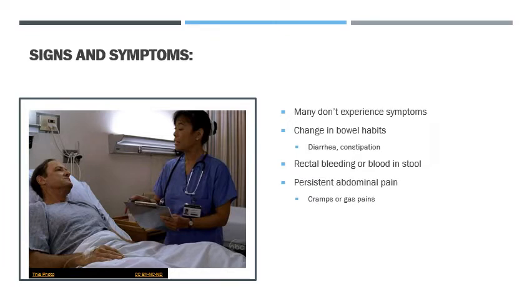Any persistent abdominal pain. Again, this is kind of a generalized symptom. People get this fairly regularly from gas pains or cramping. But if that pain persists for long periods of time, you definitely want to make sure you let your healthcare team know so they can investigate that pain.